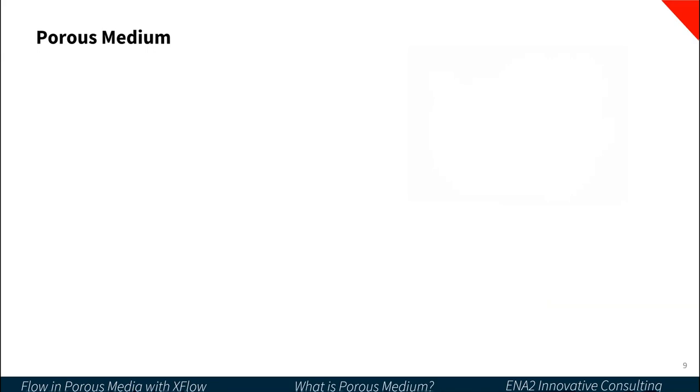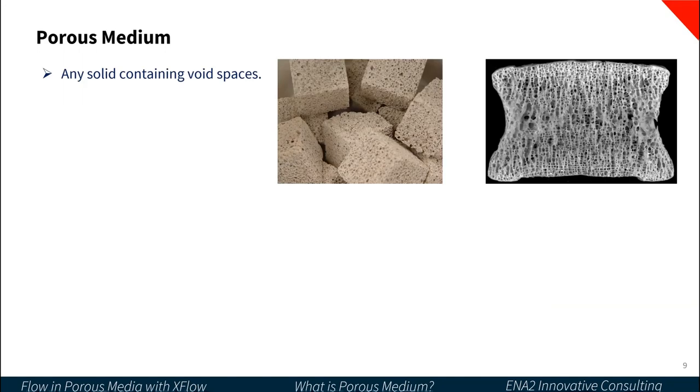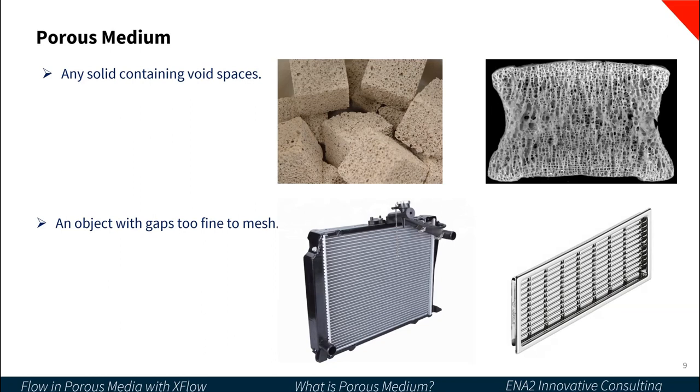Before talking about the porous medium module of XFlow, let's start with some definitions. We call porous medium any solid containing void spaces or an object with gaps too fine to mesh. Looking at this radiator, you can see that those gaps are too fine to actually solve direct flow equations there.